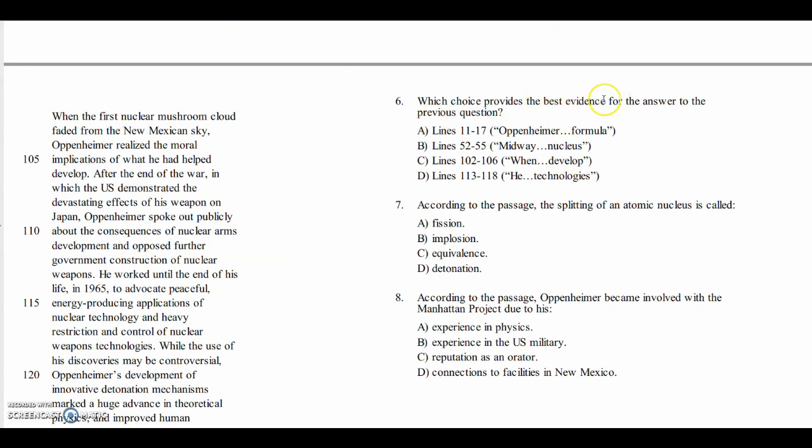Which choice provides the best answer to the previous question? Again, going back to that same passage we just looked at, 102, right here, when the first nuclear mushroom cloud faded from the New Mexican sky, Oppenheimer realized the moral implications of what he had helped develop. That's the only one that, again, supports what we were just talking about. So we're going to go with C.